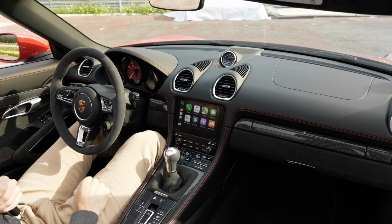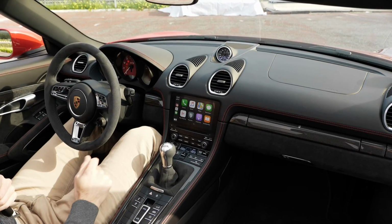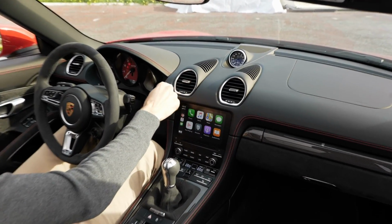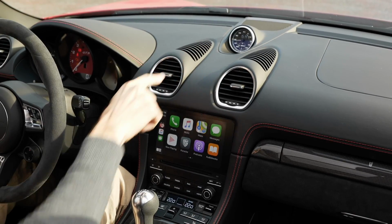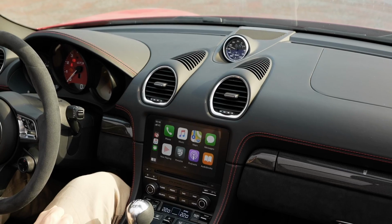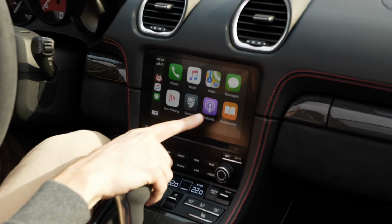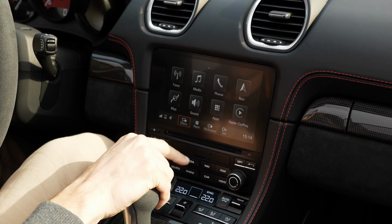So here's the interior, which is still somewhat old school, of course. It's not the newest car, but it does the job, definitely. These vents here, they have been rearranged with the recent facelift a couple of years ago. Sports Chrono package also includes this analog clock, and also puts down the acceleration time. Then you have this integration of the infotainment system with Apple CarPlay right here. And you can go back to the Porsche menu like this.